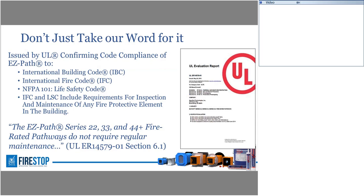And again, you don't just have to take our word for it. UL did an evaluation report of our product line, and as you can see, based on their letter, and I'd be glad to share that letter with you in detail, it basically says that it meets all requirements, therefore exempting it from an inspection where you're having to deal with mechanical movement. So this product, once it's in the wall, it's an easy inspection. You just look up and you don't have to decide, did they close it? Did they stuff it? Did they do anything to it?